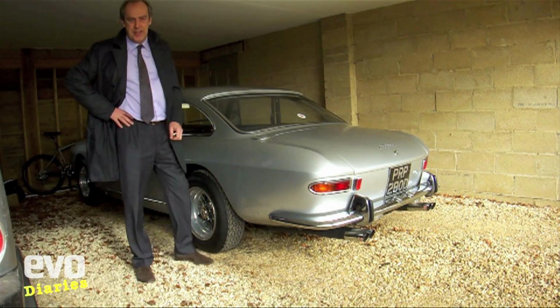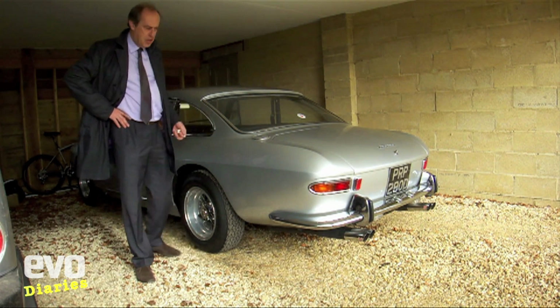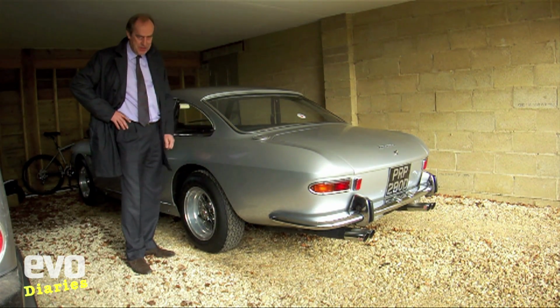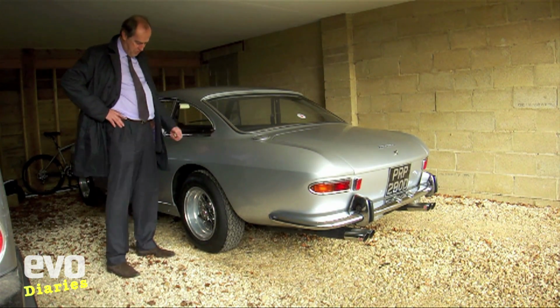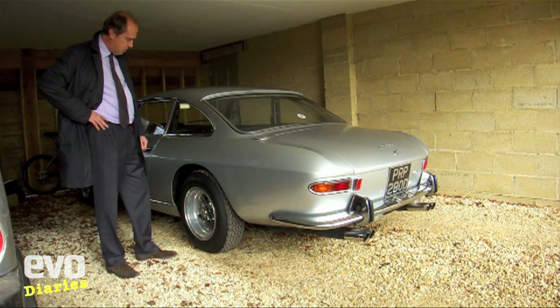Going into London today, and it's always very easy to get parking if you take something at a sort of swanky hotel or something, if you take a sort of car like this. So I'm going to give the old Ferrari a run out. It's a beautiful thing. It's a 1965 Ferrari 330 GT 2+2.